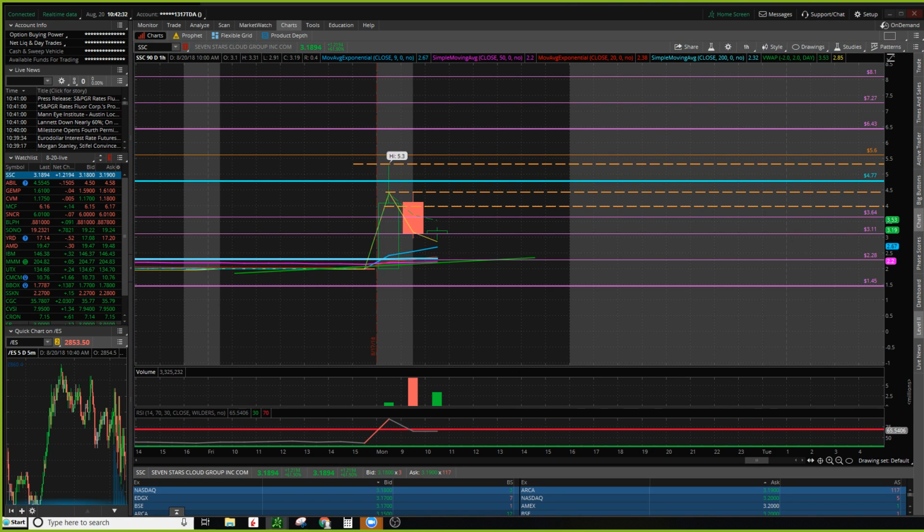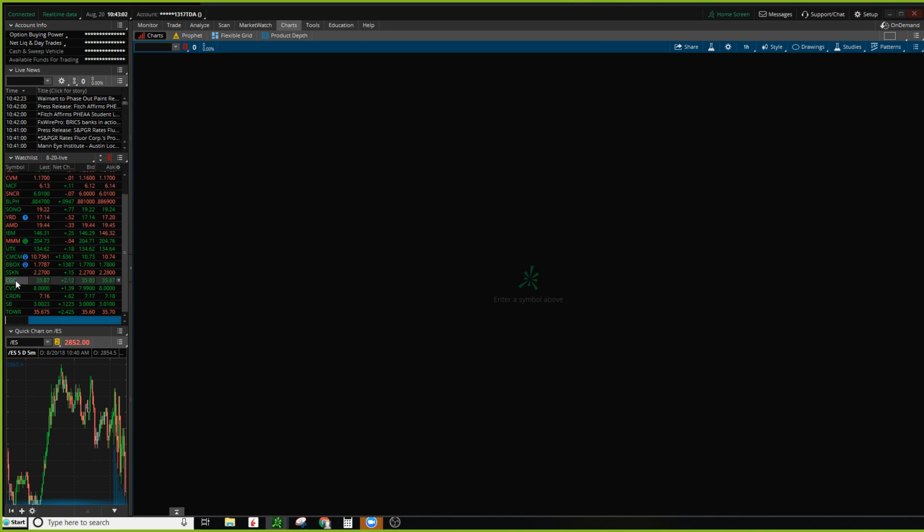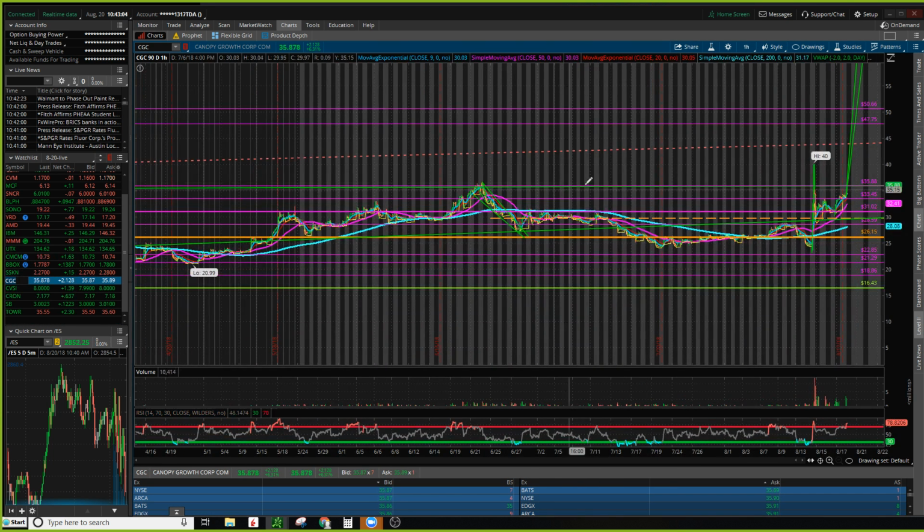Let's see, CVSI found support at VWAP. Cron is still trading in that range. So basically you have decent patterns right now on CVSI, Cron, CGC, SSC, and CMCM. So lots of C's. Right? We'll go through those real quick.